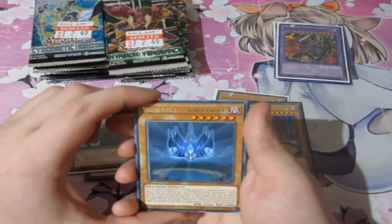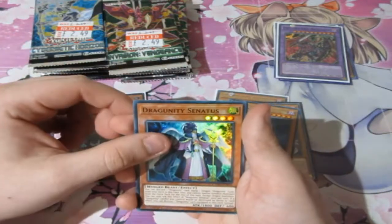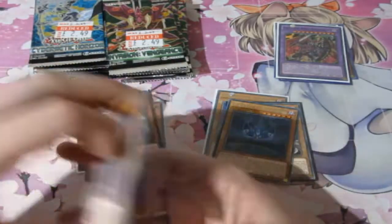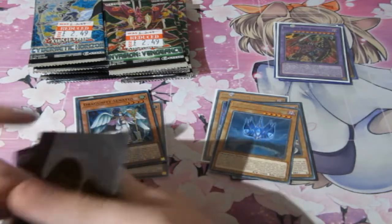We got ourselves World Legacy, World Crown, and the Dragonity Sentius. Okay, another weird one. Link Divider of the World, Divine Serpent, Gear. I need to flip my sleeves around the right way. There we go.